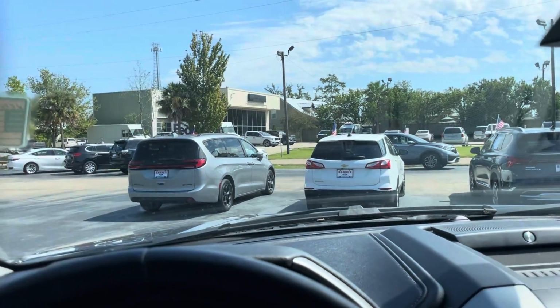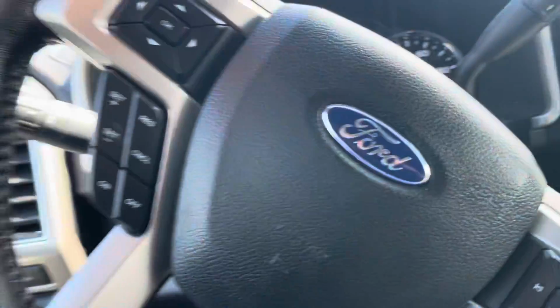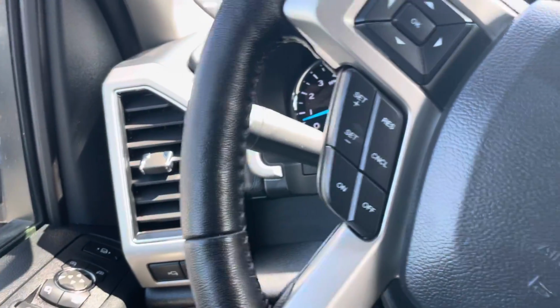Some of the customers, ladies, have to have the mirrors and the lights in their mirrors. Well, there you go, you can put your makeup on while you drive. You shouldn't. But who am I?